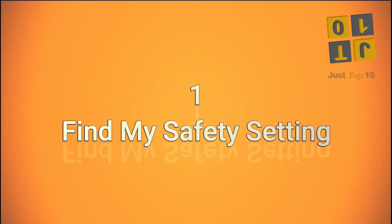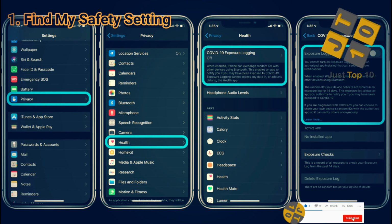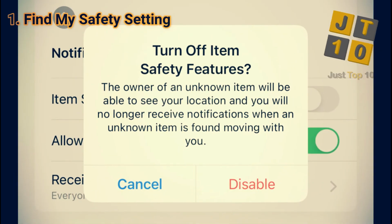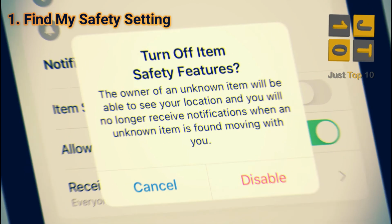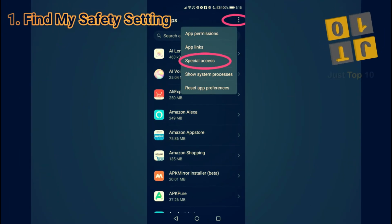On number 1, Find My safety setting. In the Find My app under Me, there's a new item safety feature that's designed as a precautionary measure for AirTags and Bluetooth-enabled devices that can be tracked using the Find My app. If you have an item on your person or nearby that is relaying its location and by proxy your location, your iPhone will let you know.